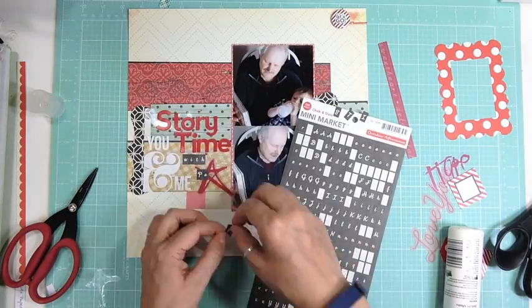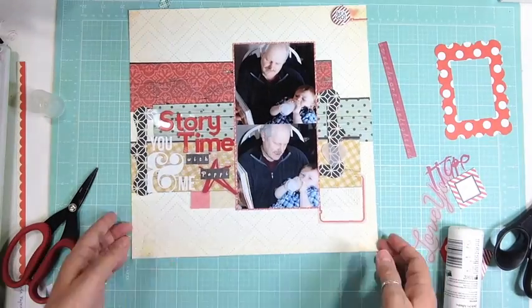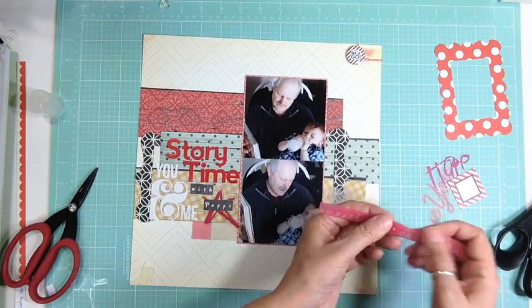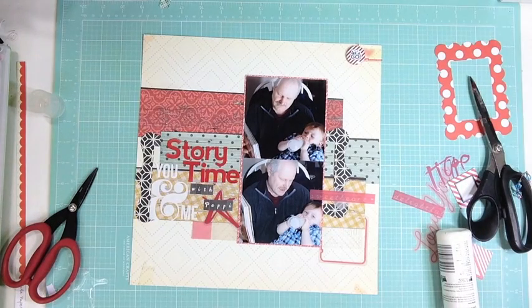So now I pulled out my mini markers in black and white, and I'm going to finish the title that says "with Pappy." And then there was another vellum piece that said "delightful," and I'm going to put that right under the word Pappy.